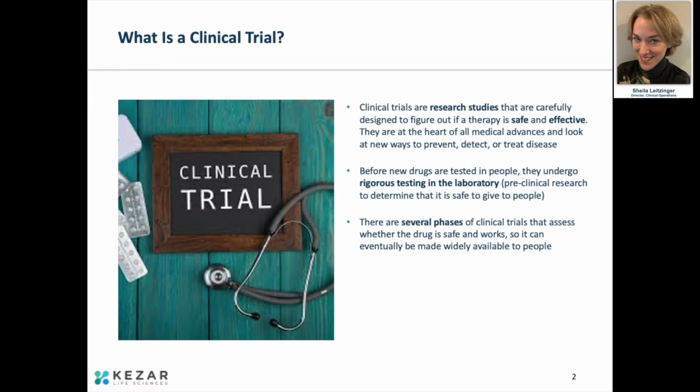This testing is often done in mice, but sometimes it's done in other animals too. The stage is very important to determine a safe starting dose for when it's later tested in people. It's important to mention that sometimes lab research done in animals doesn't always predict exactly what happens later when it is tested in people.